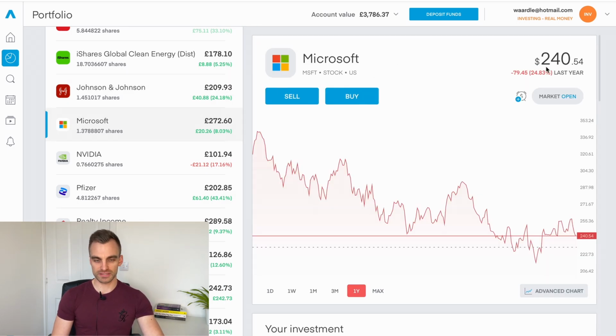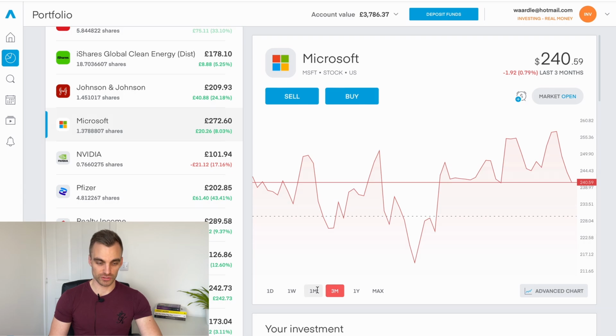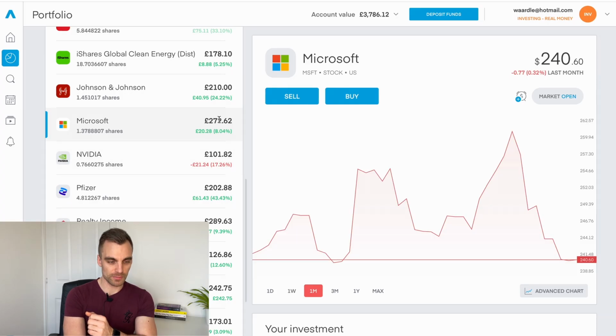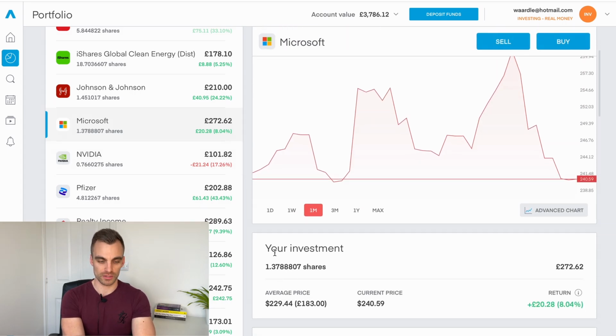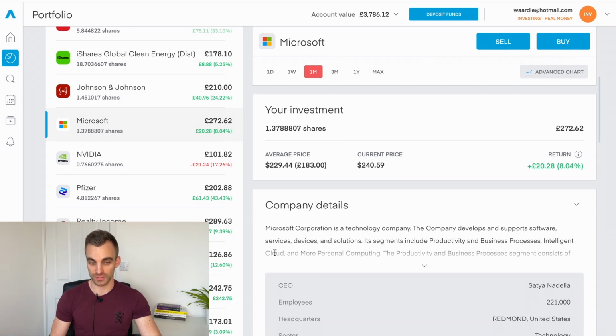Microsoft is again one of those tech companies that's been hit this year. Over the last year, it's down 25%. Last 3 months, it's kind of traded sideways. So again, not done particularly well. Probably one that if you invest cash in now, you'll reap some rewards in the future. I'm still up around 8% or £20, holding just over 1.3 units of this position.